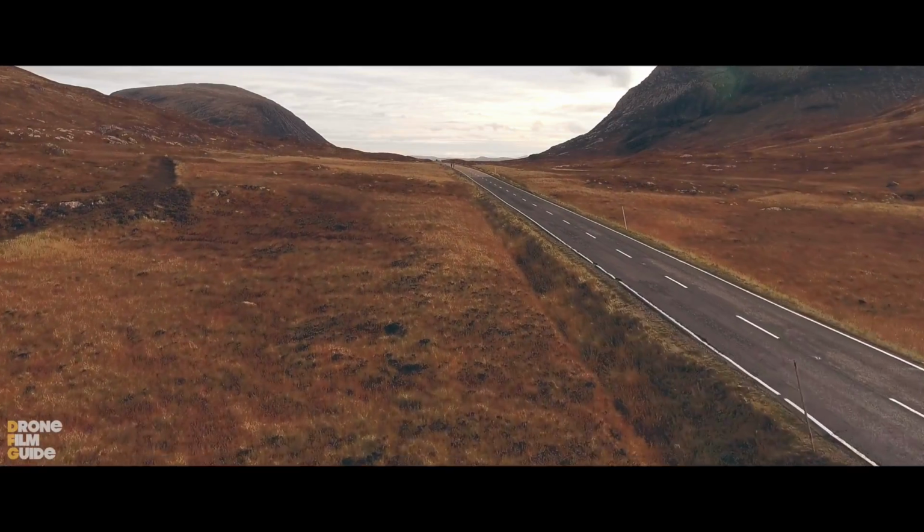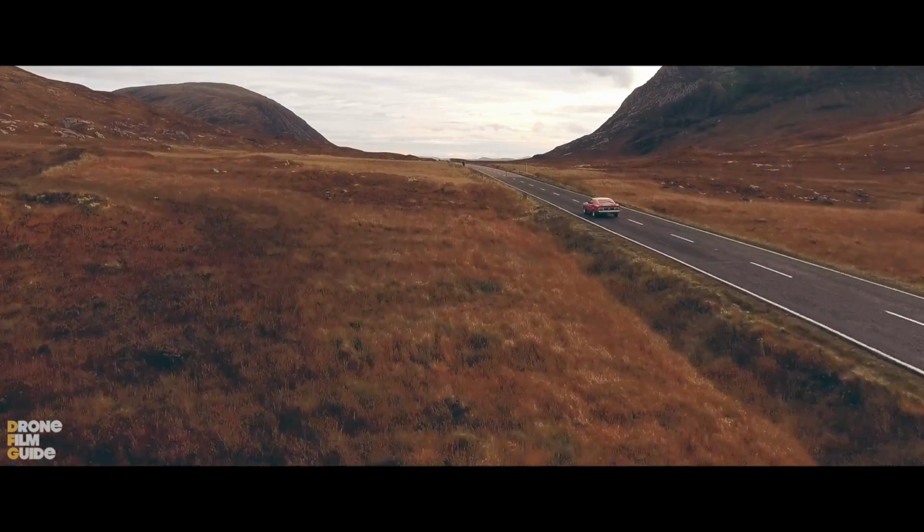In this shot, this is exactly what we did. We flew it in a straight line, the car came into shot, there was a good sense of speed, we were also fairly close at the side of the road, and we were pleased with that. It was a good result.